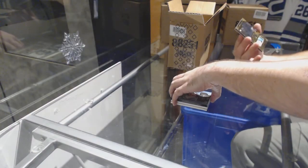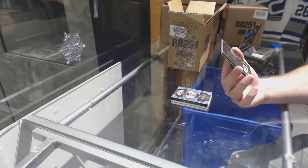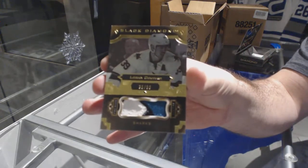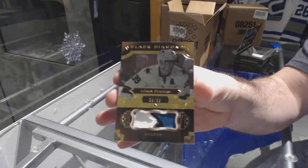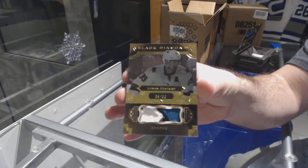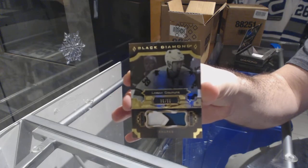And number 250, that's funny, the last two teams in the next break, a patch of Logan Couture for the San Jose Sharks. That's funny. Carolina and San Jose, the last two teams in the next break, both get a hit in this break right away.